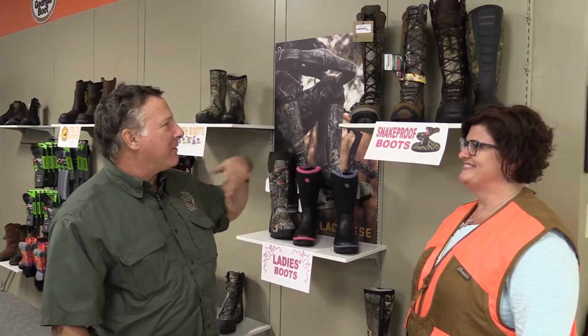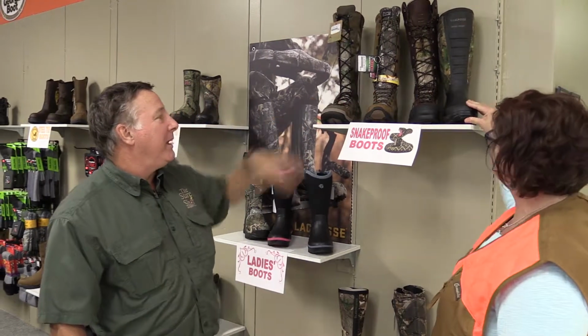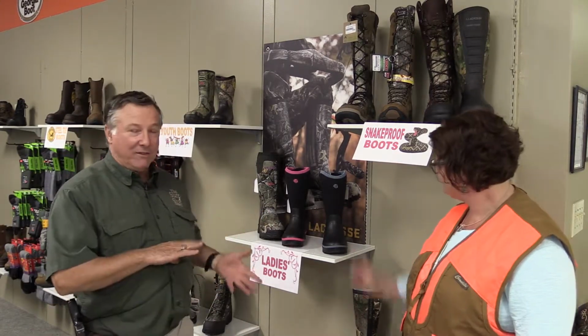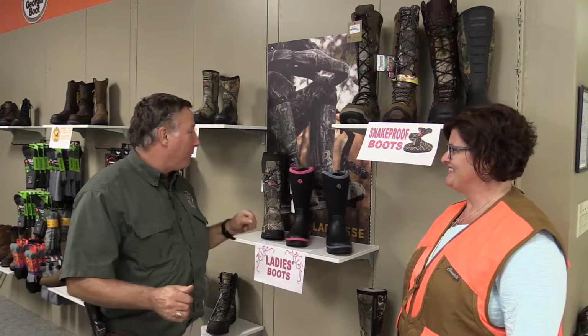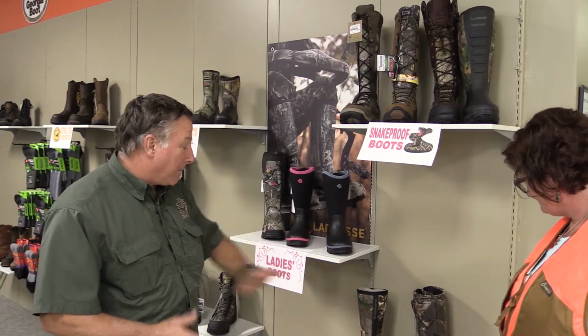And what we have, Rocky and Lacrosse. We have a slip-on snake boot, and we have a lace-up snake boot. Now they're very comfortable, very light, and if you're going to buy snake boots, you want to come in and try them on and make sure you get a good fit. We also have a good selection of ladies' boots, and ladies' sizes are a little different from men's. These are rubber boots, hunting boots. These are casual and very nice with the trim.